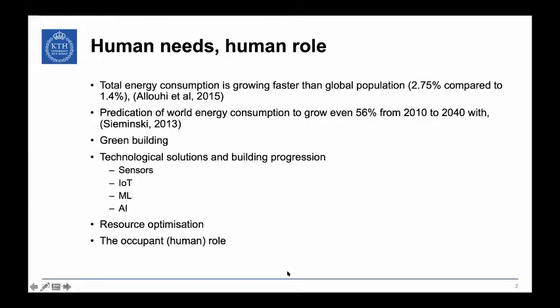And we see that, on the one side, we have the total energy consumption that is growing rather than going down, and predictions that are not in our favor. On the other side, in the built environment, we have a wave of movement with green buildings and certifications and the ambitions to build more green or environmentally friendly. On the other perspective are the technological solutions and building progressions that we are part of. Sensors, Internet of Things, and we are moving forward to machine learning and AI. So how do we make sense of all of this? We have all this in front of us, and yet the resources are not getting there in the direction that we want. The optimization is not kicking in really that much.